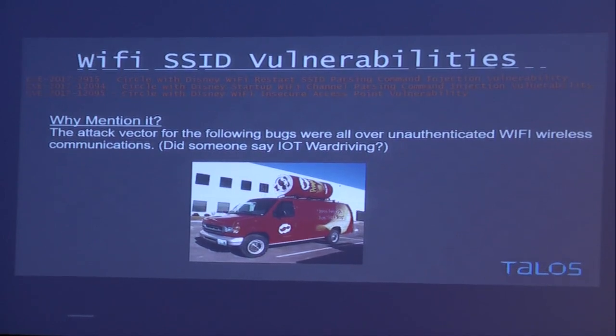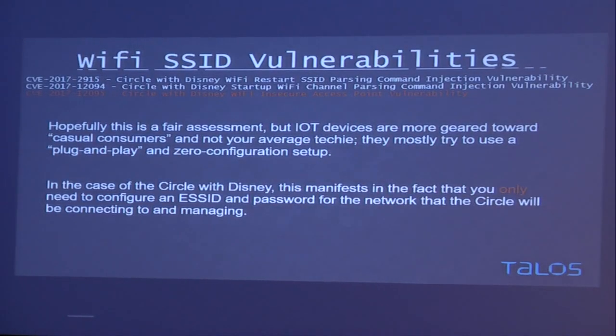Like I said before, this set isn't the most complicated either. Probably the most complicated was going to be the use between reacts, but the vectors through which we did this stuff were completely over Wi-Fi. We could have just driven by and done some of these. War driving IoT devices sounds pretty cool to me. I'm bringing it back.